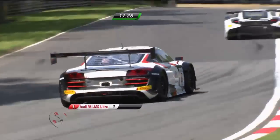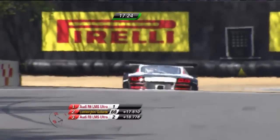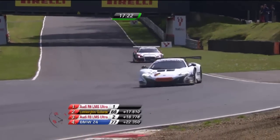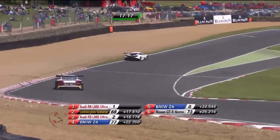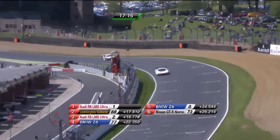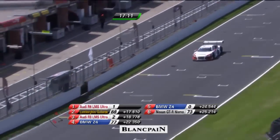17 and a half minutes to go. And look at that, an 18 second lead now. Robin Frijns is flying out there, lapping about a second, 1.3 seconds quicker than the battle for second place, which is Von Turnen Taxis and Enzo Eid. And look at that, now Kevin Estre's got through into seventh.